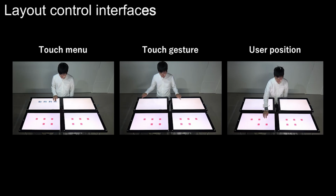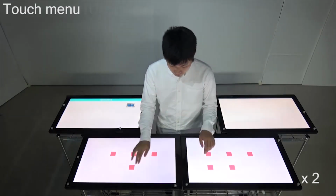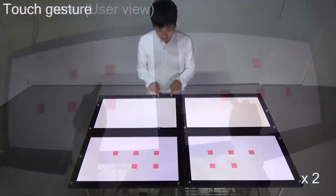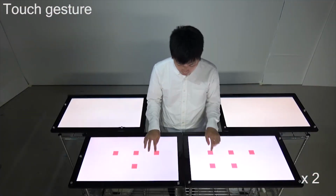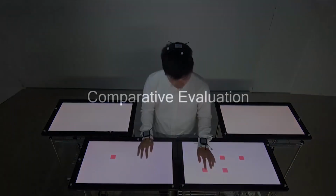Secondly, we explored alternative ways of controlling the multi-display layout to design AdapTable. We examined a touch menu, touch gesture, and user position. The touch menu was clearly preferred.